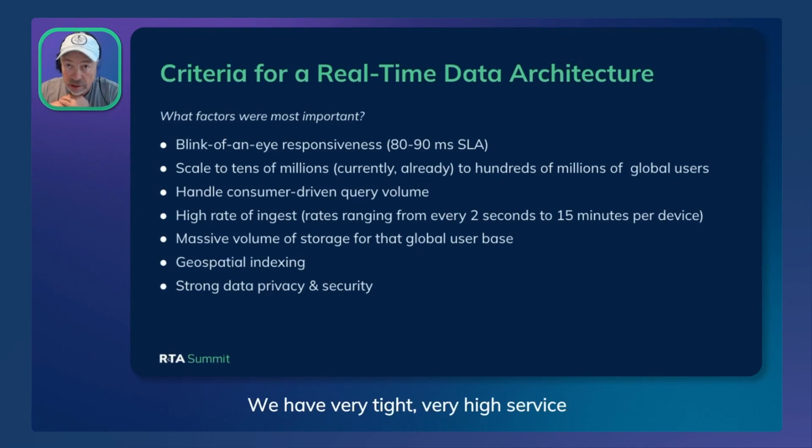We have very, very tight, very high service SLAs between our cloud backend and our mobile app. We have to achieve anywhere between 100 and 125 milliseconds for round trip on a service. That means the database has to respond in 80 to 90 milliseconds. Scale to tens of millions and hundreds of millions of global users. It's also got to be able to handle consumer-driven query volume. As we expose the analytics capabilities and the real-time component to not just our internal consumers, but our customers themselves, this is going to mean significant bursts in the amount of queries that are going to go against the system.